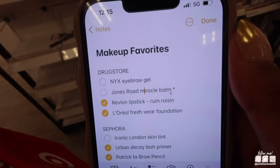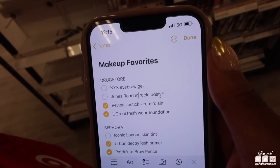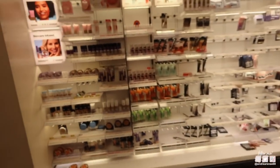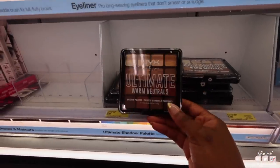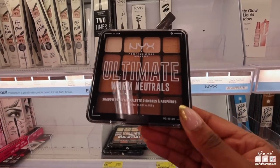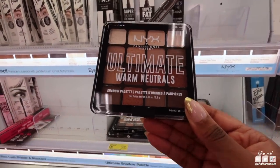Can't find the NYX brow gel. They have it, but they don't have my shade. And they don't have Jones Road in here, so I think we are done. You know, I do kind of want to get a new neutral drugstore palette, and I see this one from NYX, and she's cute. The lighting is kind of dull, but she's actually kind of cute. So yeah, let's get this.